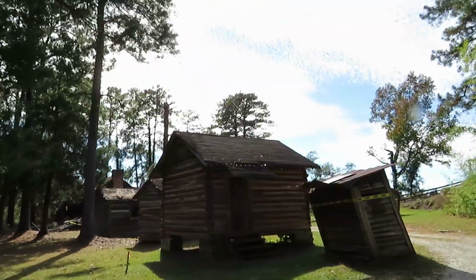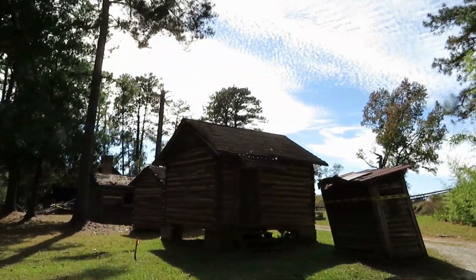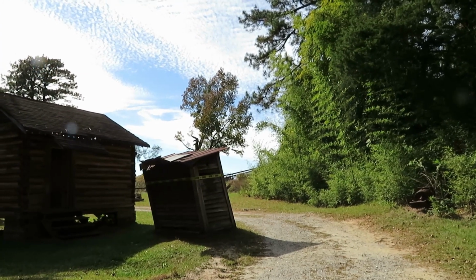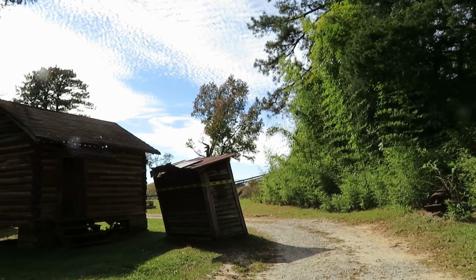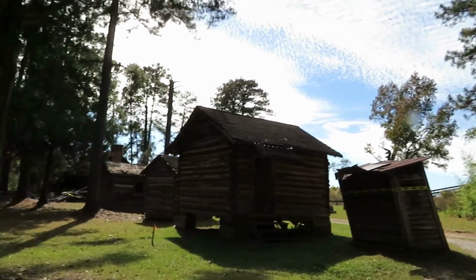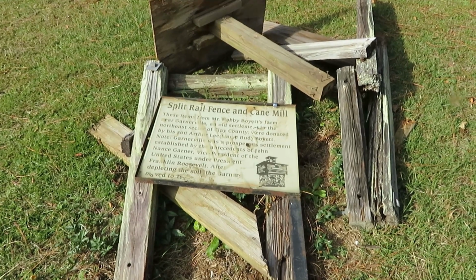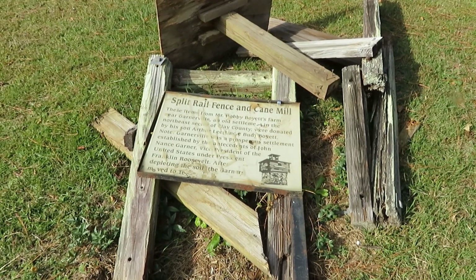This is the back side of all these old buildings we've been going through. And you can see how pitiful the condition of the privy is. Y'all, I'm having the hardest time talking today. I think it's supposed to be standing up, y'all. I think it has just given up and fallen over.